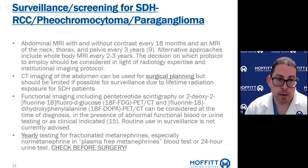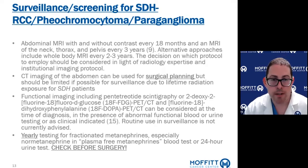So the surveillance for them is, again, similar. MRI is the preferred modality every 18 months, usually including basically head to toe, because again, the risk of paragangliomas is pretty high for these patients. They can get them in the neck, they can get them in other regions outside the abdomen. So you need to look at everything. They also need routine blood work and to follow with an endocrinologist because of this risk.